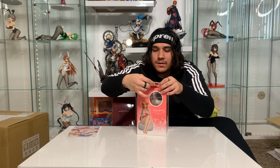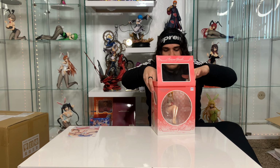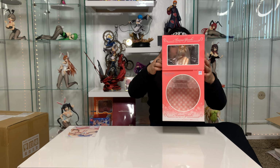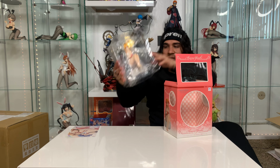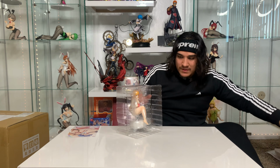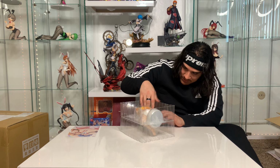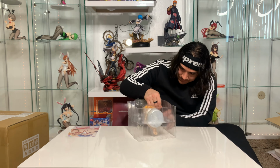Get rid of the tape. And I think I did mention that this was the 1/7 scale. I think that's what it said. This figure is so beautiful because it's so simple. It's Asuna just sitting down with a cup of coffee or some tea, whatever you want to think she's drinking. She's just sitting on a pillow, comfy, relaxing. Get rid of the tape first.